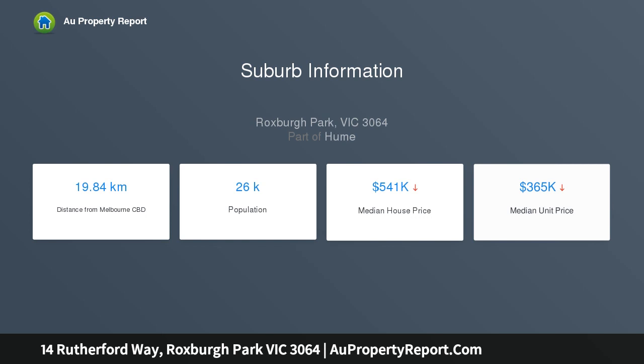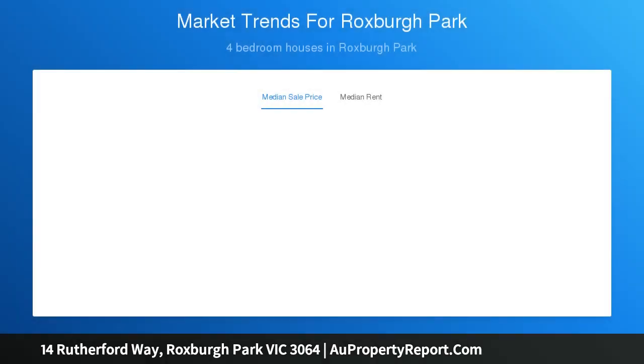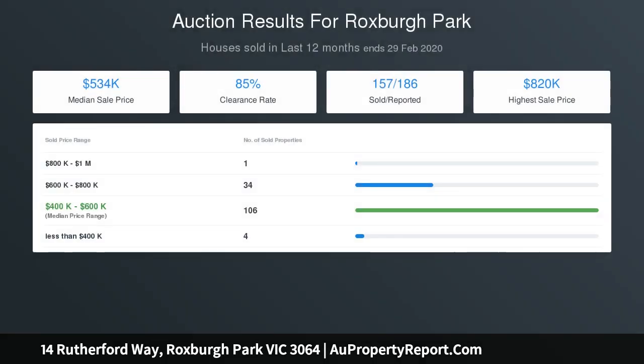A grand entry is where it starts, and on the ground floor is where you will find the study or fifth bedroom, huge formal lounge and formal dining, very well equipped U-shaped kitchen overlooking the meals area that adjoins the huge living zone, powder room, laundry and entry to the very tranquil outdoor undercover entertaining area.